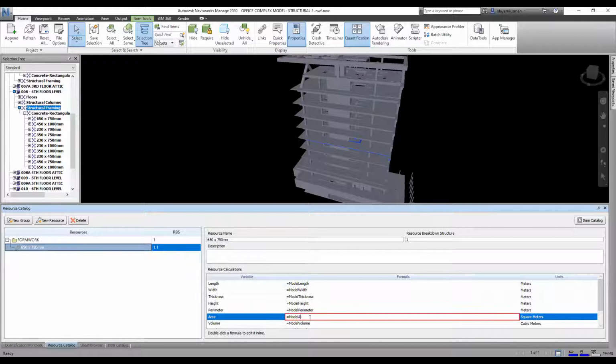Click on that particular cell. Since we are doing formwork for a beam of this size, we all know that 650 is the width of the beam and 750 is the height of the beam. To get the formwork of this particular beam, it is going to be the two sides and the bottom surface. So for the two sides, it is the model length by the side height times 2, and the model length by the width just like that, without multiplying by 2. So we have to put that in our formula here.